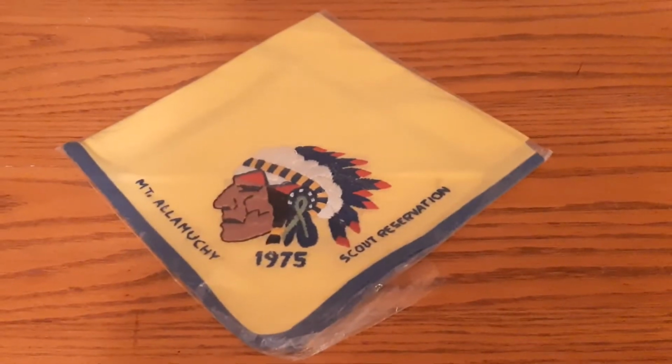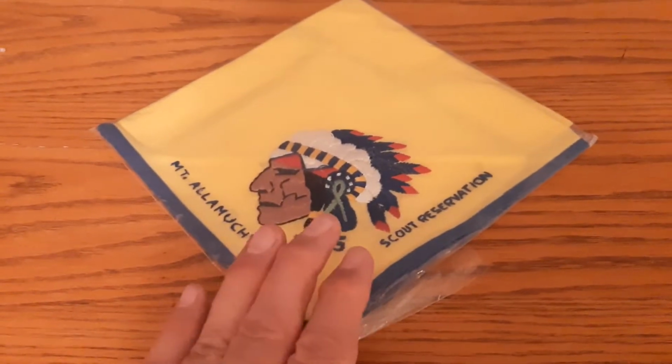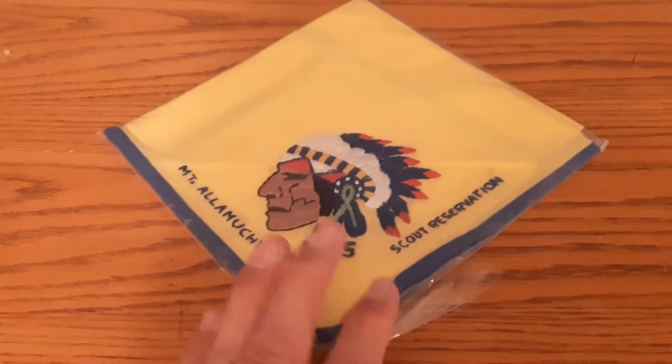So, without further ado, I'll swish the camera around and share the key neckerchiefs in my Scout neckerchief collection. So here we go. This is just a portion, as I say, of my collection of Scout neckerchiefs.